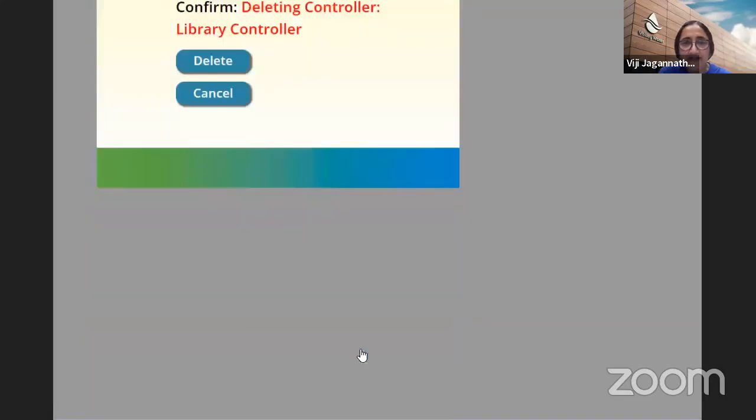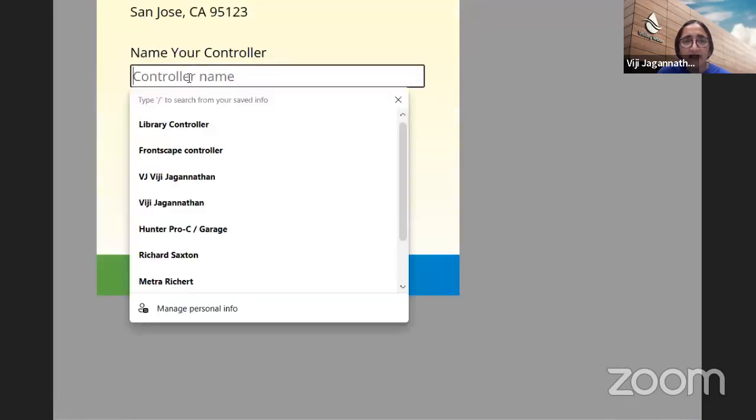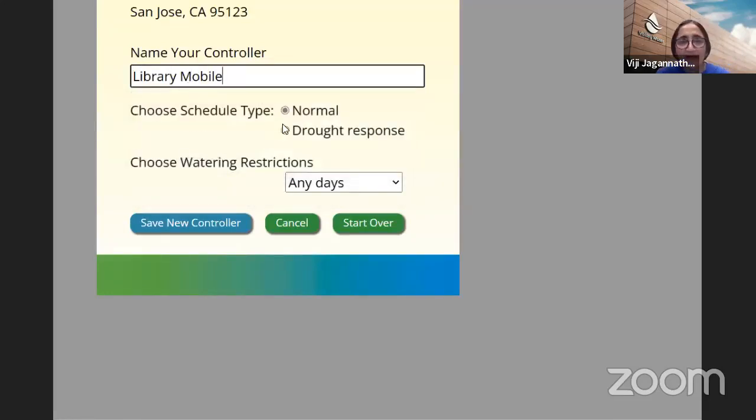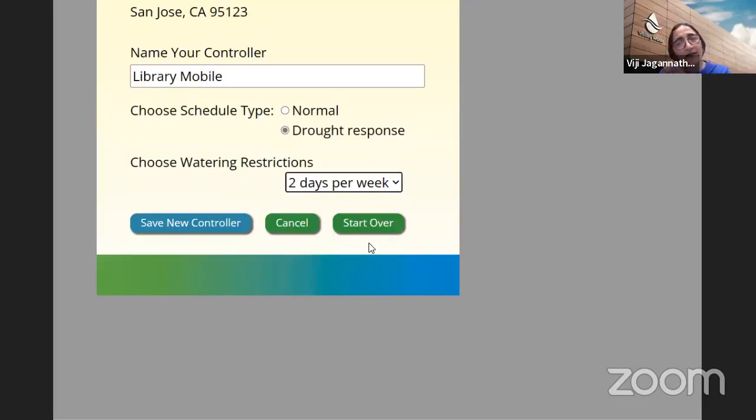Let me actually delete this controller and start new. I will add another controller here, and I'm just going to call it library mobile because I call the other one the bat mobile. I'm going to choose the drought response just to show you how that works. Here, I'm going to do 2 days because that was the drought time advisory for watering your landscape. We just suggested 2 days, and most of the retailers also said 2 days per week, especially for lawns.